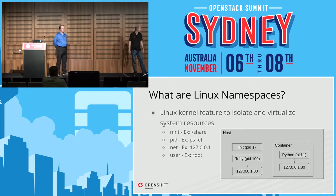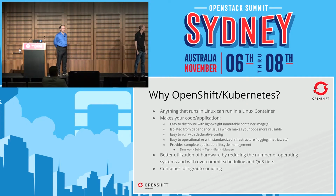For the net namespace, it means that each container gets its own 127.0.0.1 and can bind to whatever port it wants to bind to inside of itself. And then the user namespace means that each container has its own root, although that root is not the same root as the host, and again, different across each container. So each of those technologies are combined together to give you the experience of feeling like you own your own host, but again, at a much lower overhead than what you get with virtual machines.